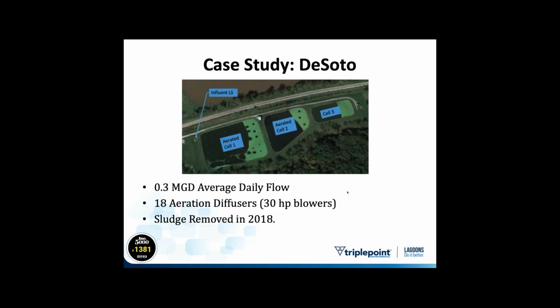So you've got these screens. The question is, does this make sense? Is there going to be a payback from doing lagoon screening? This is a little case study. Again, I'm going back to DeSoto because we have sludge information because they recently desludged, and we can see what those costs were. I also had costs for that desludging, what the bids came in at.